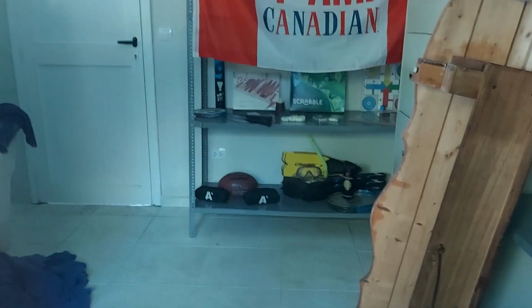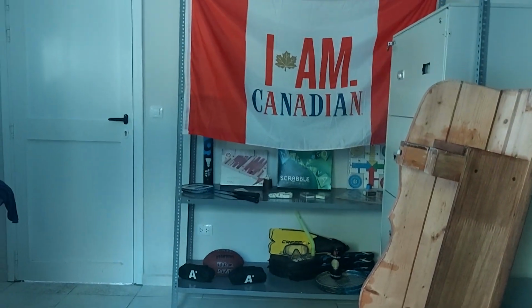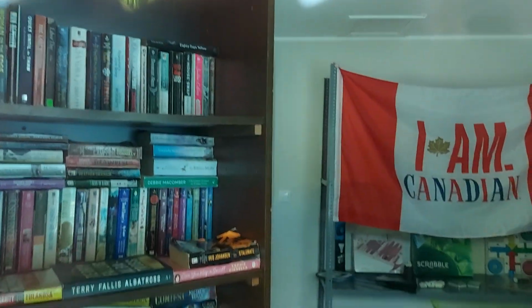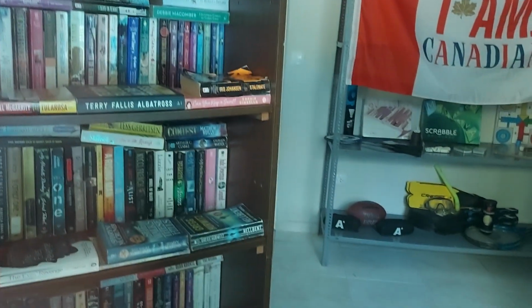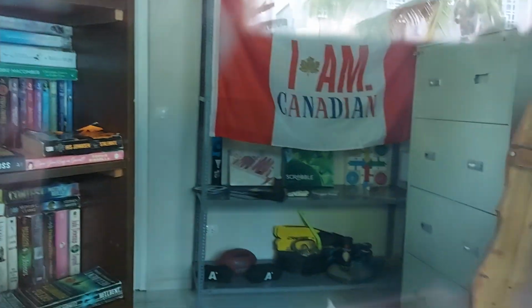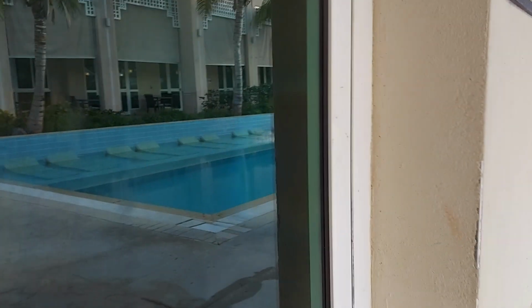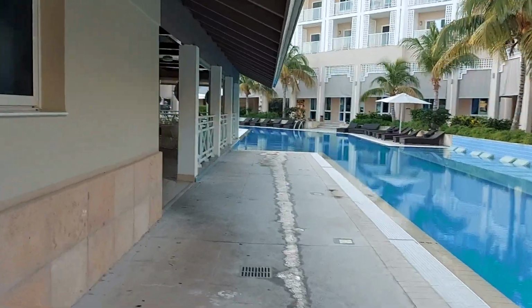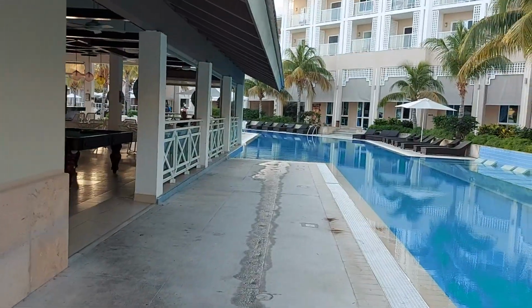I'll try to go see inside a little bit. They have some rental equipment here, some board games. They also have, if I can move over this way, a really large library that you can exchange or leave your books or grab another book if you want to read. So just a small little desk, or window, where you can get towels and some various equipment.